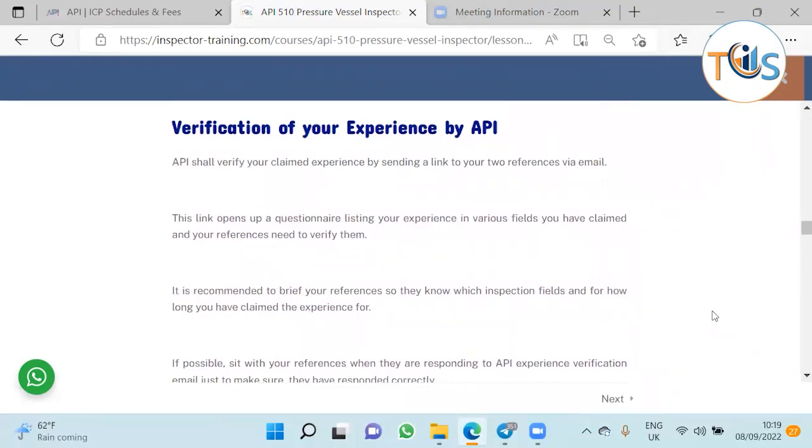Okay, let's see how API verifies your experience. So they ask you for two references. You have to put the name, whether you're working under them or they're your colleagues. It should be a company email that you provide for your references, and the API would send them a questionnaire asking them to verify your experience on different fields of welding, NDT, pressure vessel, design, and anything else that's relevant.